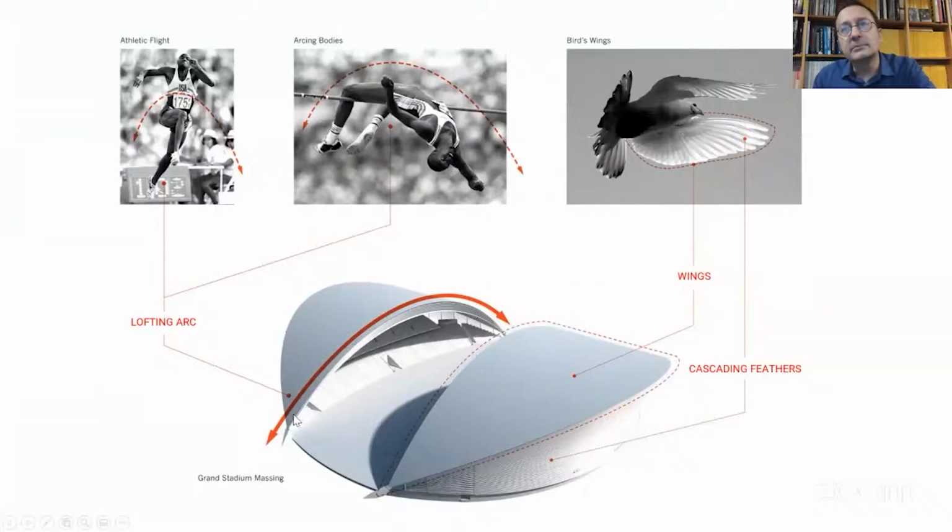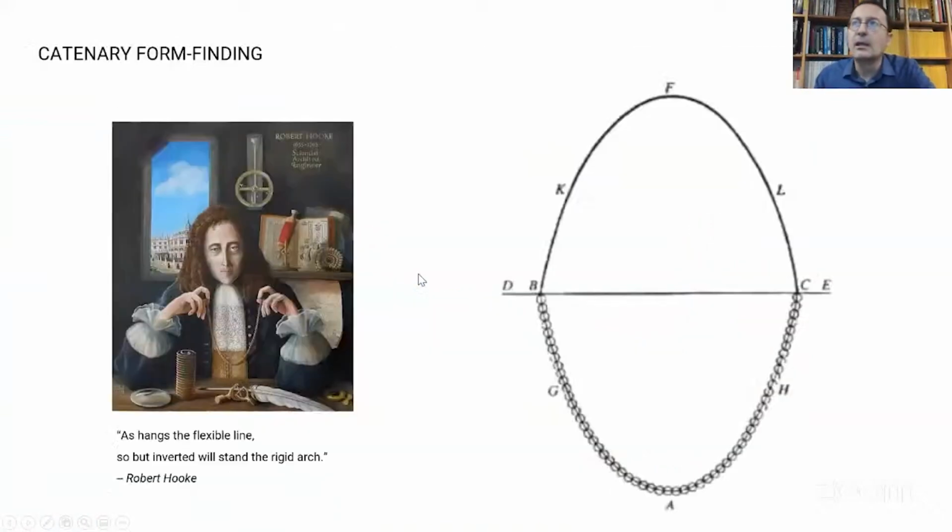And the original geometry that our architects came up with was this sort of circular arch, but we pointed out to them that the catenary shape is a lot more efficient. This is an old idea from Robert Hooke: as hangs the flexible line, but inverted stands the rigid arch.